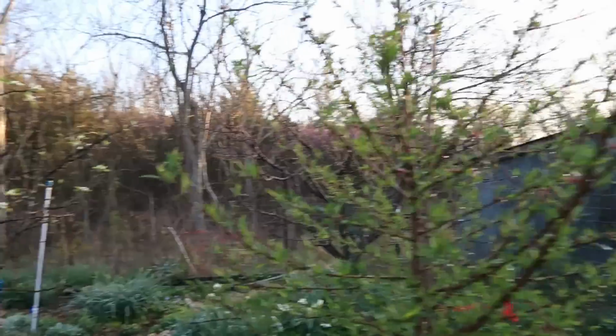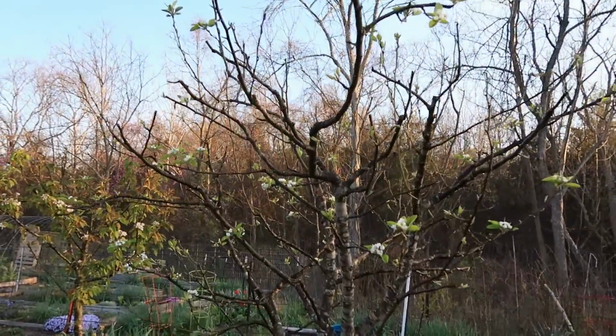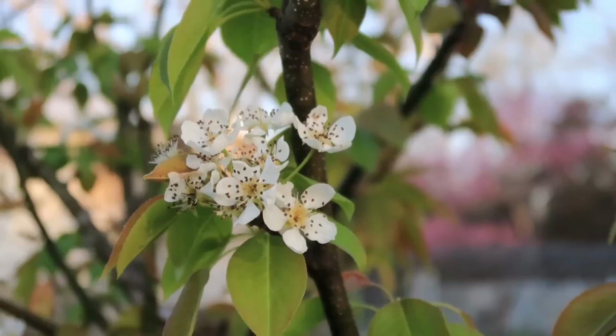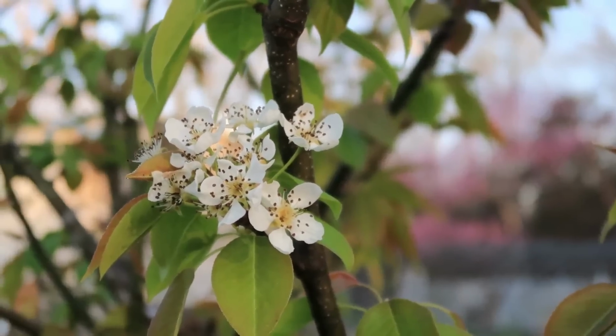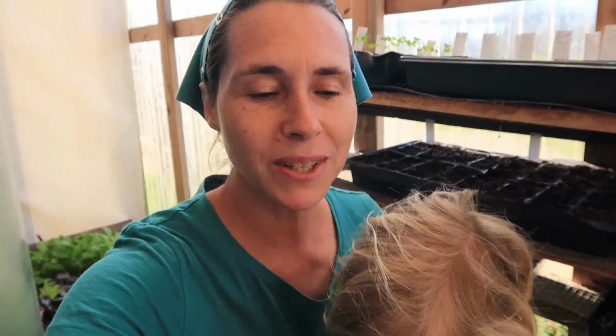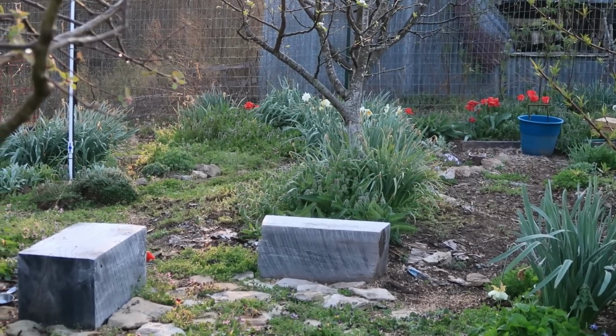We do have 1 single arch trellis where we're going to be planting some annuals. It mostly is an orchard area. We've got a couple peach trees. We've got a couple pear trees that are blooming nicely this year, so hopefully we'll have more pears this year. We created a little sitting area that our littlest ones especially like to play around.